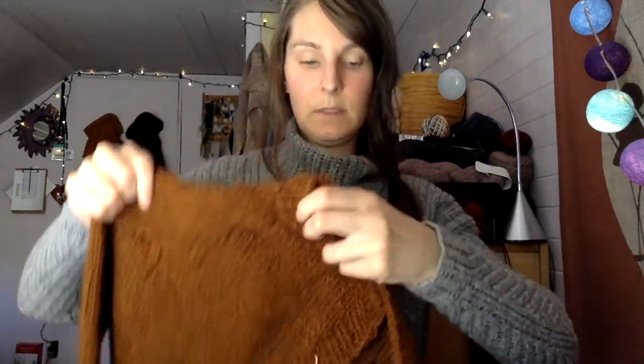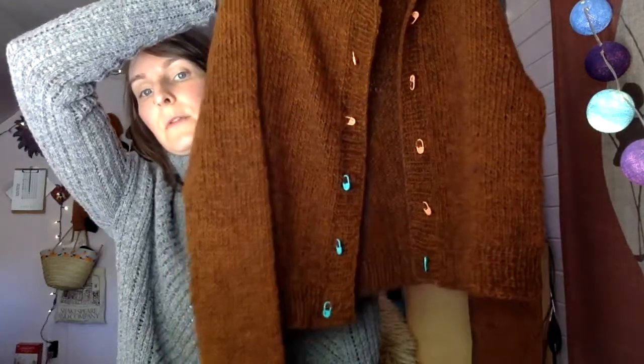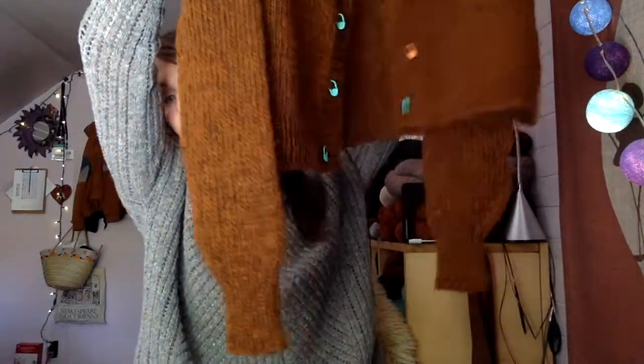It's got the eyelets on the raglan and on the back too. This is Lettlopi. This yarn blocks out so nice. I had very lumpy, very loose stitches, and it's smoothed out beautifully. I have not obviously put the buttons on yet because I needed it to dry, but I've marked where the buttonholes are and where I want the buttons to be.